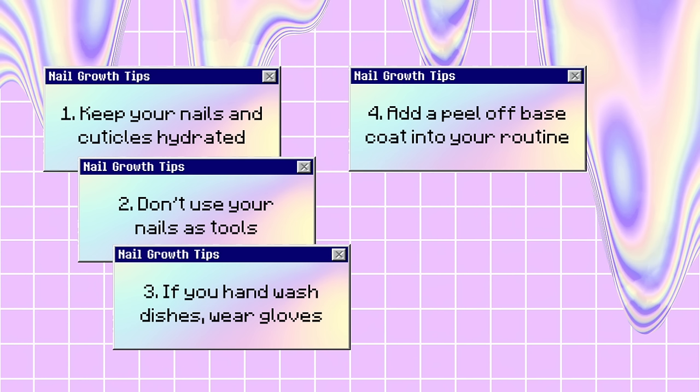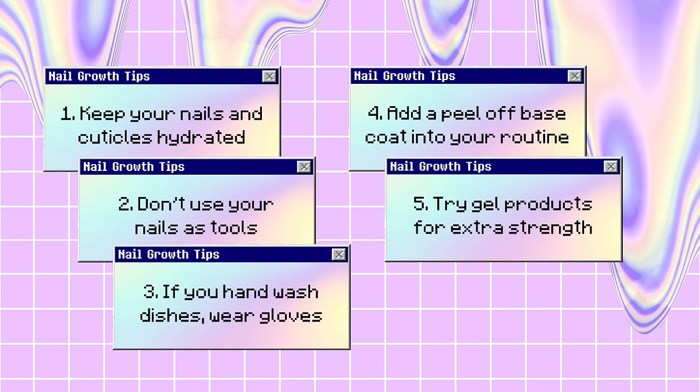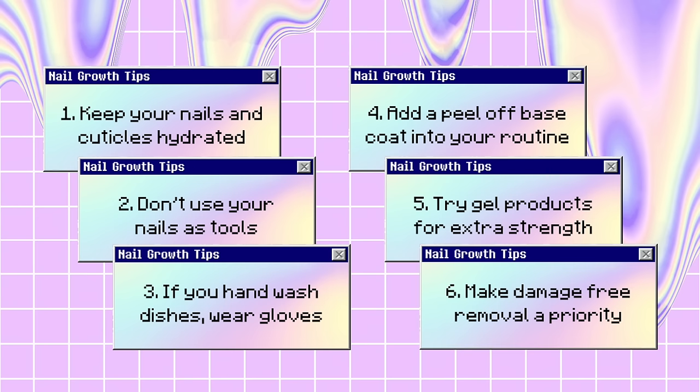Implement a peel-off base coat into your routine if you like to switch up your nail look often. And we'll go over this more in depth later on in the video. Wear gel nail polish or gel products. Again, going over this more in depth later on. And this is a very important one. Make perfecting the removal process a priority as it can make or break your nail growth journey.